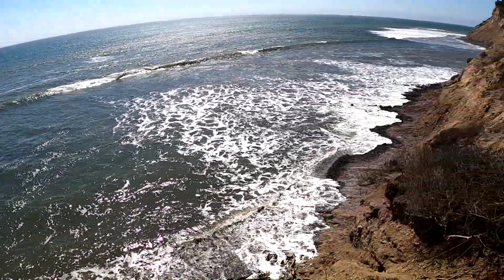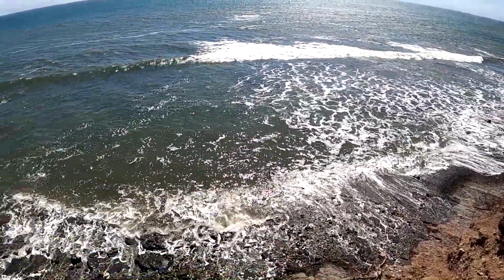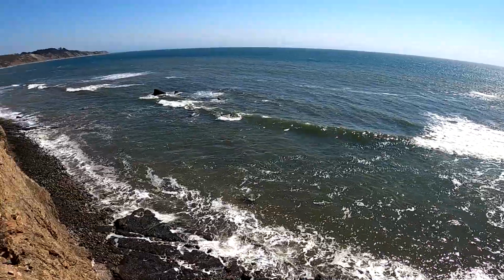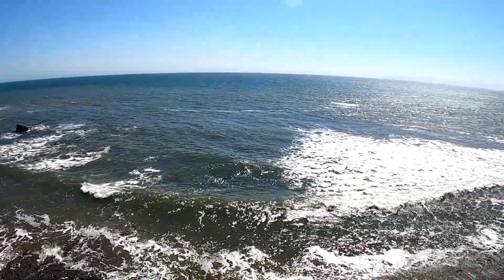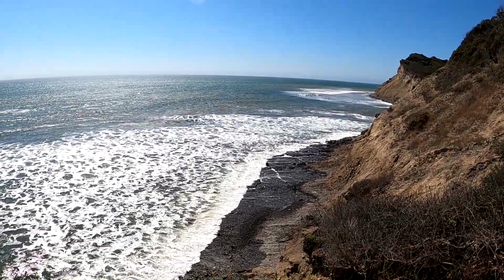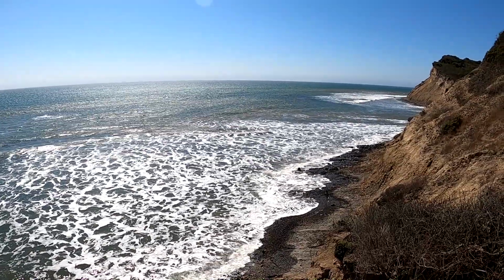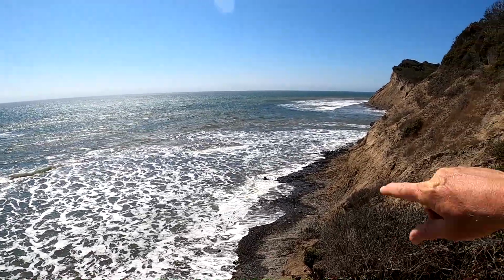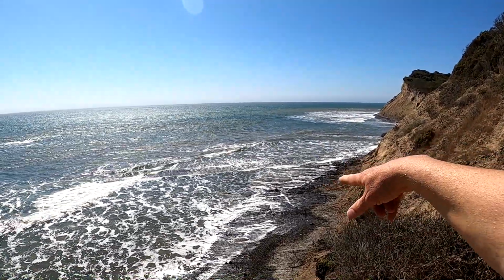I don't see anything down there because the tide's so high. To be honest, not really worth going down there for. Because the tide, I think, peaks in an hour, so it's coming in. And it does look like it has really good tide pools, though, at low tide over all this stuff over here.